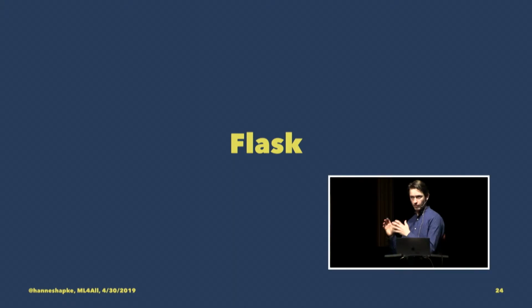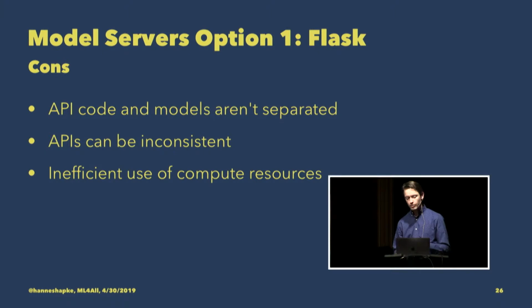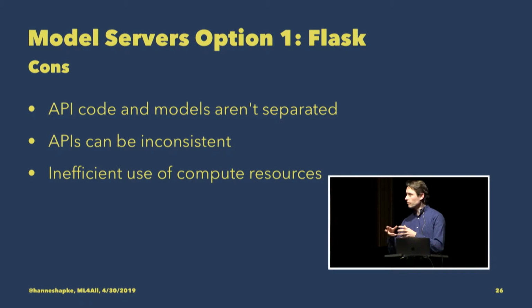So let's talk about a couple of options. How does it work in reality? The easiest option is using Flask. Flask is a very commonly known Python API framework. It works with all machine learning frameworks in Python. And it's a good, quick and dirty deployment option. I'm saying quick and dirty because you will see in a second, very quickly the API code will be intertwined with the model code.